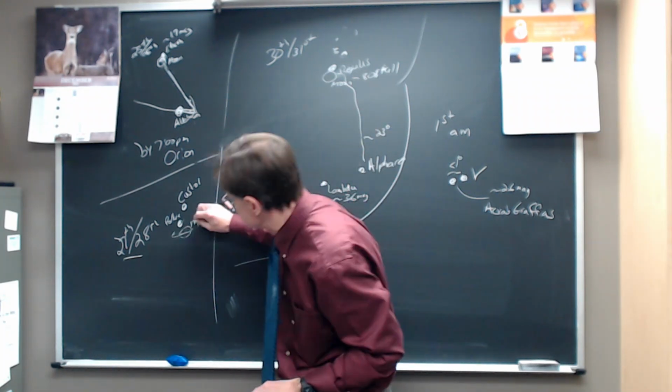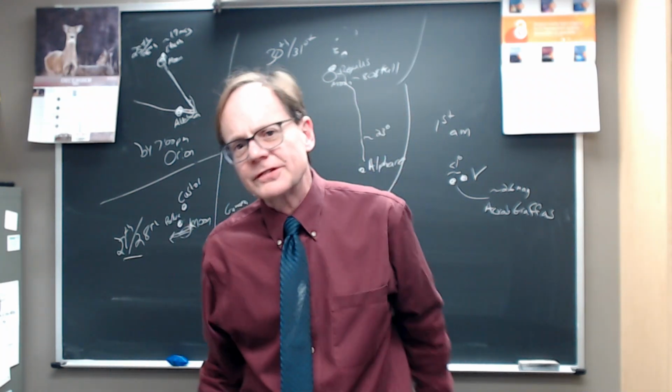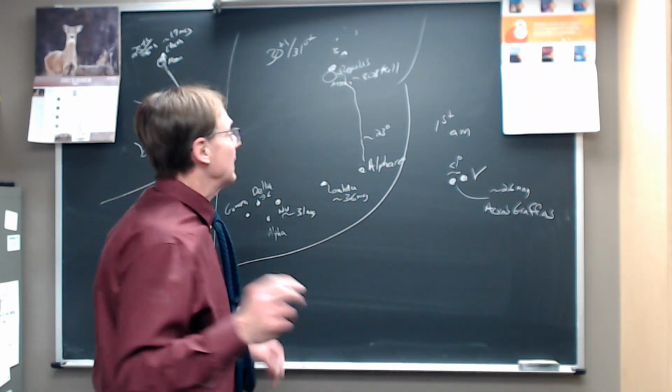The longer you watch it, you'll see it start to the east of Pollux and end up to the west of Pollux. And so you can actually track just how fast the moon's moving. So it's something fun to look for that night if you've got clear skies and you're out checking that out.